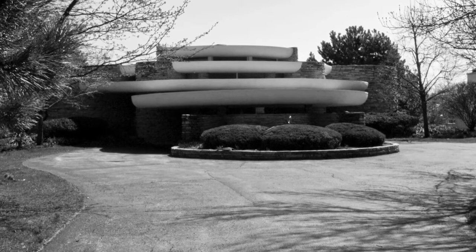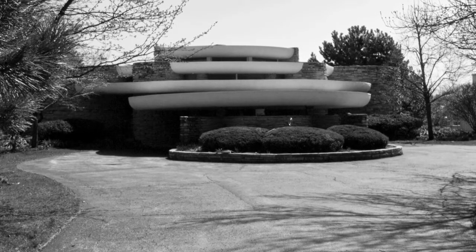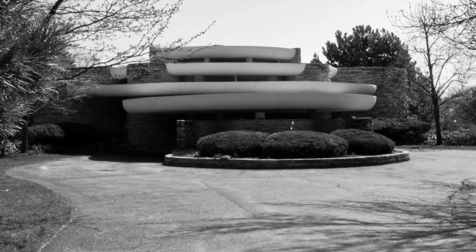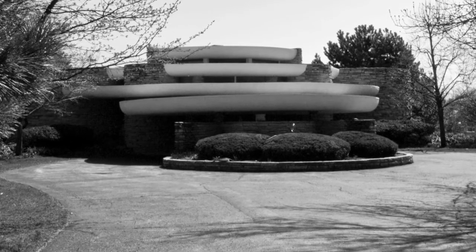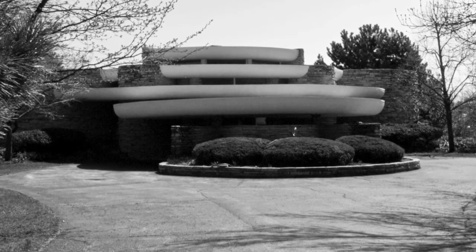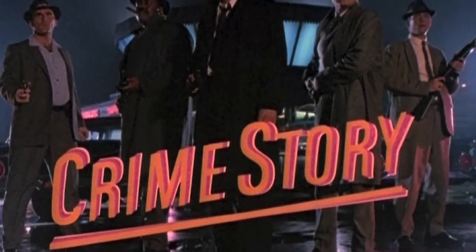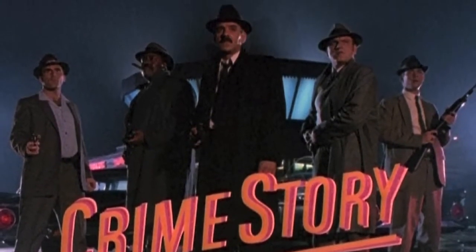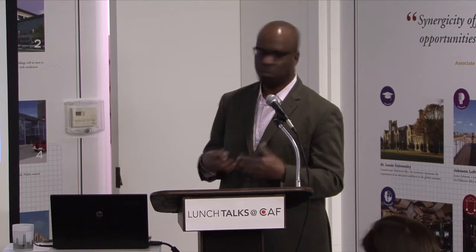Now I'm going to go out to Park Ridge for this house, which is hands down my favorite house in Cook County. If this house were on fire, I'd be the first guy with the bucket brigade to save it. It's on D Road in Park Ridge. This house was featured prominently in Crime Story. Most of the first season of the show was filmed here, and they were masterful at picking up mid-century buildings that still existed and making them part of the show.